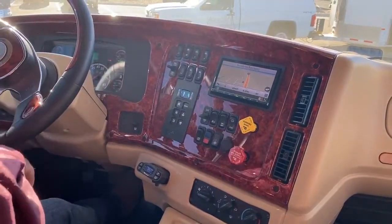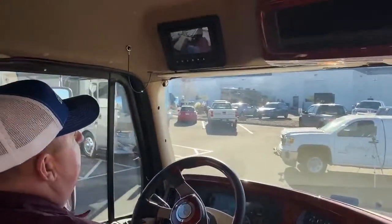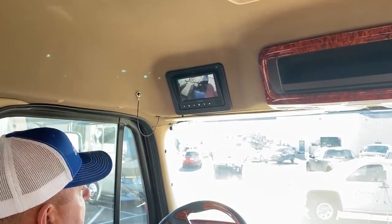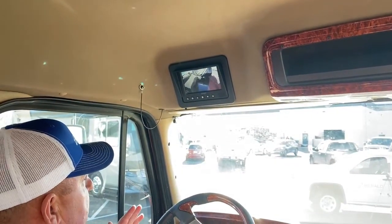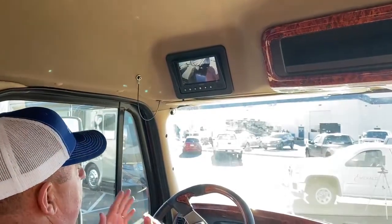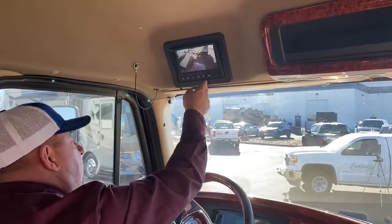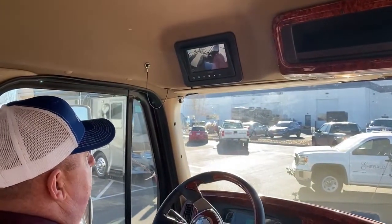A couple other things to notice while we're sitting here. Right here is our backup camera. Now, it's actually hooked up, it has the Voyager system in this truck. It is included in the truck. And what that does is allows us to hook up to 3 additional cameras if we so choose. Now, if we do that, that screen breaks down into quarters and you can use all 4 cameras at once.